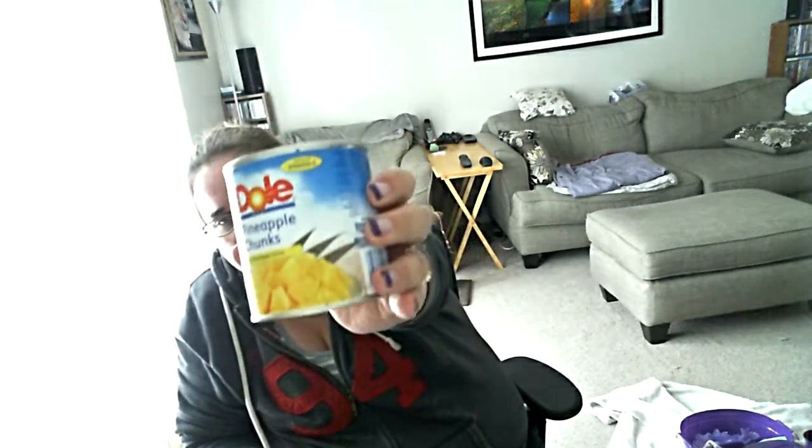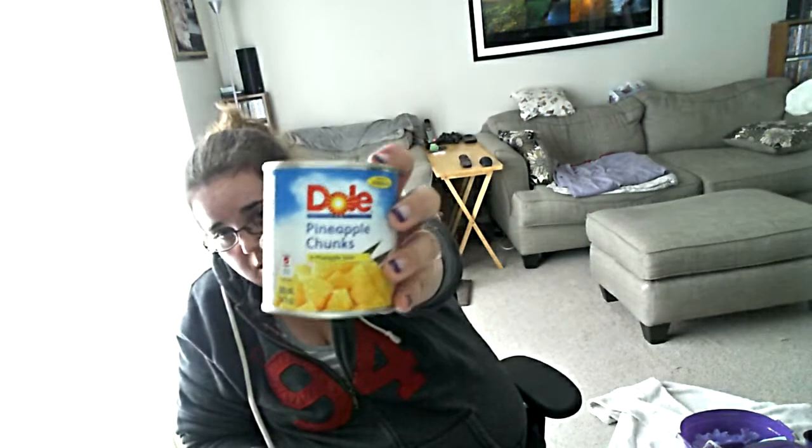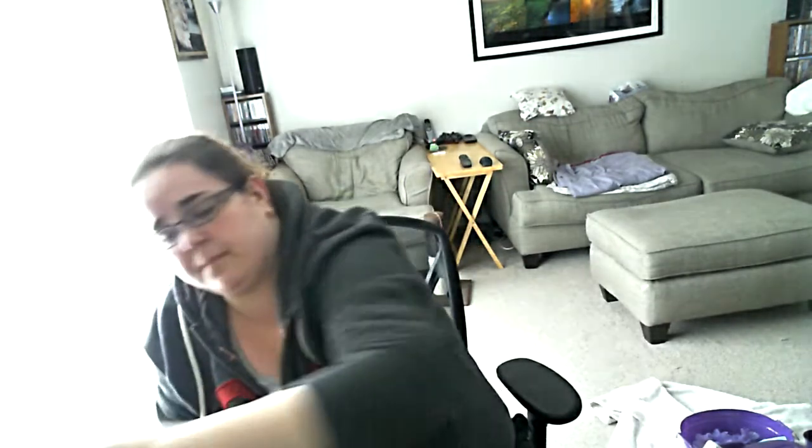And then the last 2 things I got were 2 different types of pineapple chunk, which my husband's been asking for some pineapple squares, so I'll make that with this. And then I'll probably also have to use some of the juice from the slices, and then the slices I put on the top, and what's left I will use for smoothie. So that is everything I got at the Dollar Tree. Quite a bit of stuff, quite a selection of stuff.